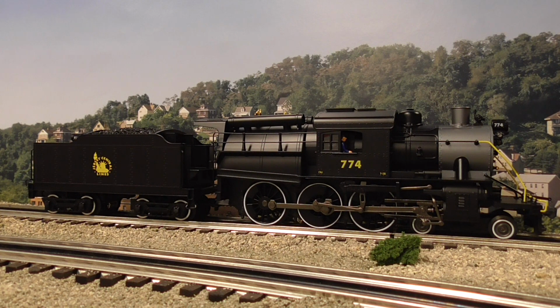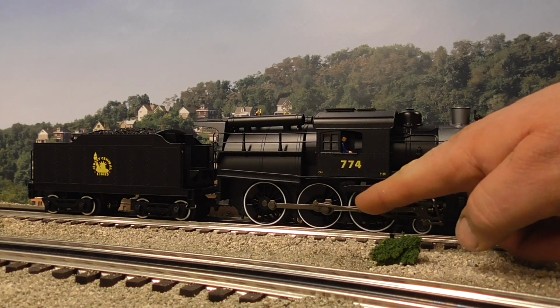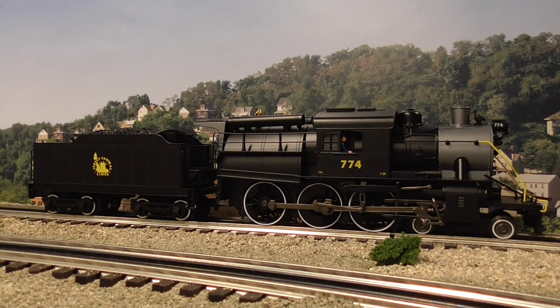However, there was a little safety issue with the Camelback. So if one of these side rods was to break and become separated, it could come up inside the cab and unfortunately kill the engineer, which is probably why you would never see one in operation on excursion service. You would probably never see one restored because of the safety concerns. That's just my 2 cents on that.